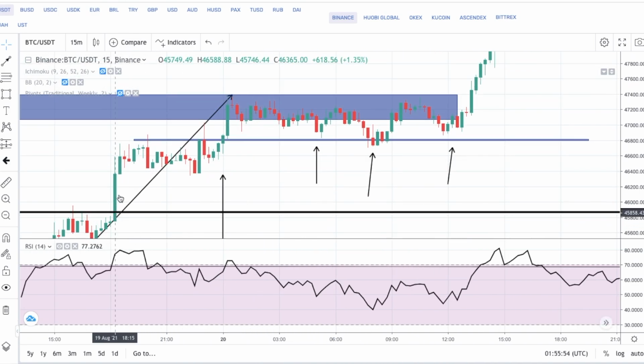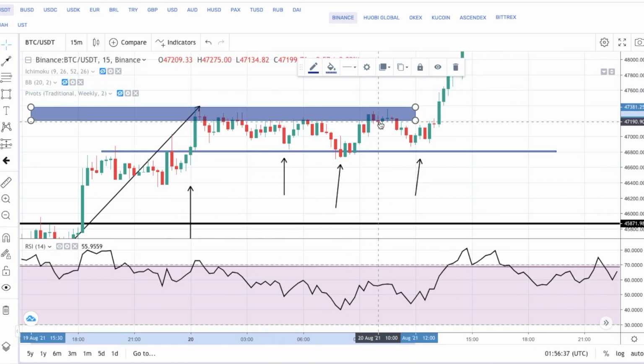The previous zone right here, we had this beautiful zone and a pullback. This would have been the pullback, guys. Once we seen a breakout of the structure, look left, we had a huge zone. If you guys knew this zone does exist, it's very simple.